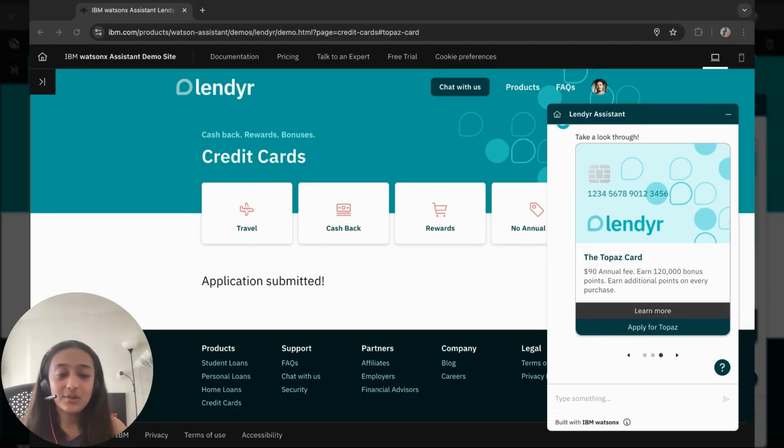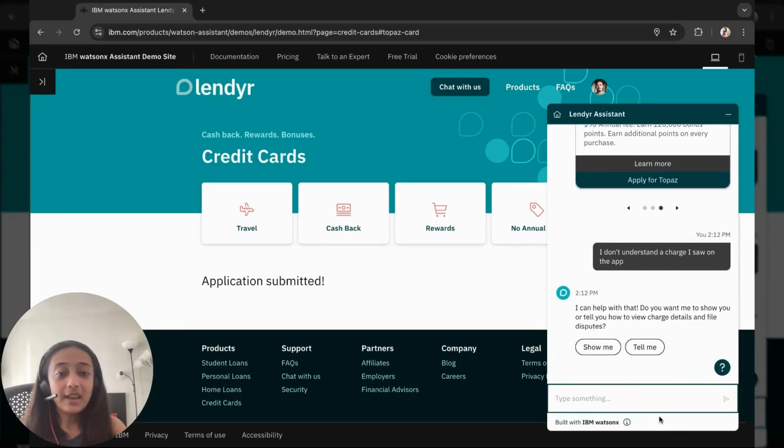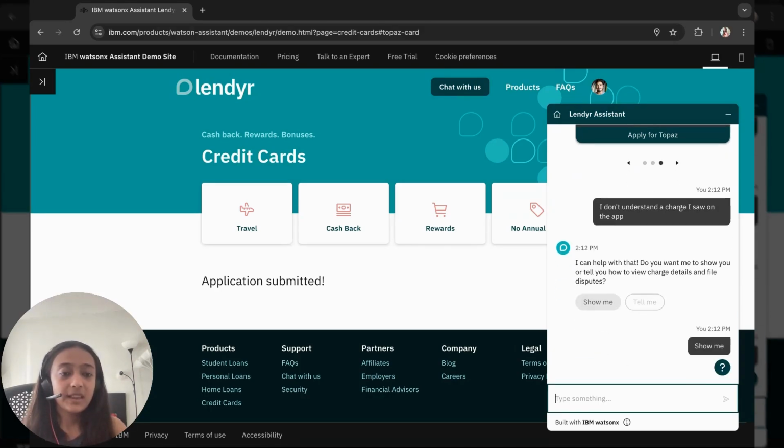Now, for the last question, I'm writing here, I don't understand a charge that I saw on an app. It's answering by asking whether I want to dispute the charge, and how to do that. So either it can show me how to do that or tell me how to do that. We are going to run through both of these options. Let me first do show me.